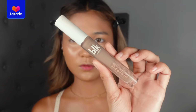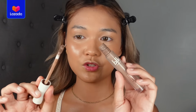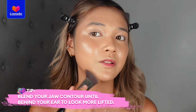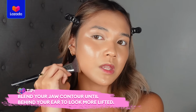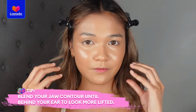Next step is contour. Let's use this one from BLK. This is their concealer in the shade Cocoa. This contour is very strong and very cool tone, guys. So be careful when you use it. Me, I use 2 dots each lang and then 1 on my forehead. And here's a jaw. And a little tip na I learned from TikTok is when you blend your jaw contour, make sure to extend it here sa likod ng ears para continuous yung shadow niya and mas lifted yung effect ng face.